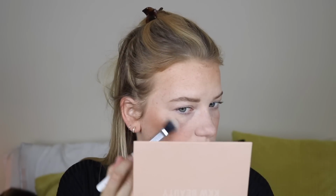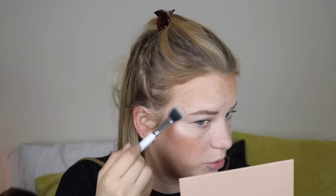Time for highlight. I'm going to use the KKW highlighting palette. I think I'm just gonna do what I normally do and mix these three shades, the white goldish shade, the gold, and then the pink, just to give us a hybrid of shades, and go in. On a day-to-day basis, I don't mind having a really intense highlighter, but what I do mind is that it looks blended into the skin.